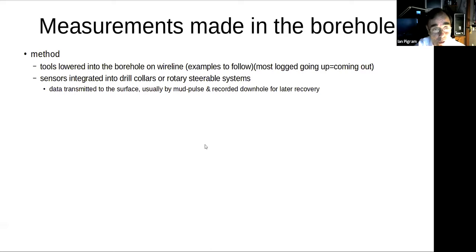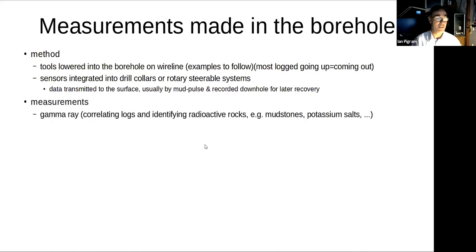Usually we log them on the way out, but some measurements, particularly temperature, are much better measured before you stir up the mud too much. So the temperature is best measured going into the hole. If you're on the drill string and want to measure as you're drilling, then these sensors are integrated into the drill collars and the rotary steerable collars as well. And those data are transmitted to surface.